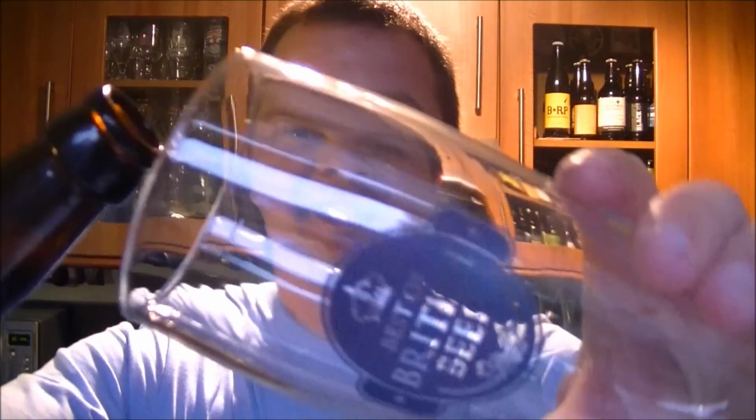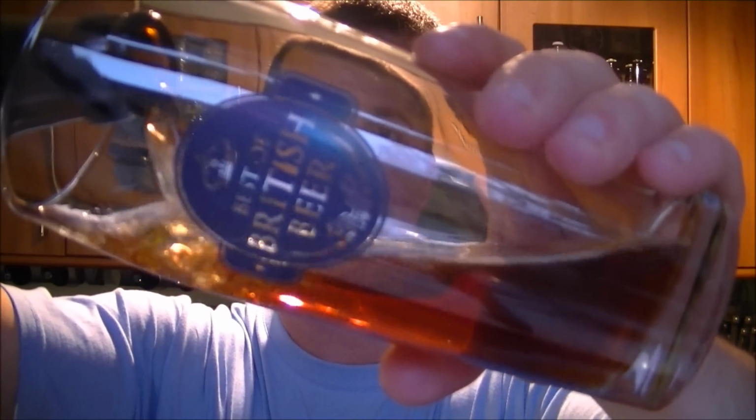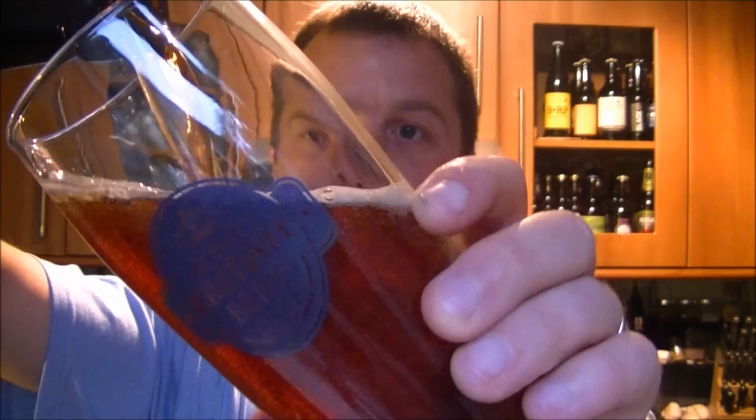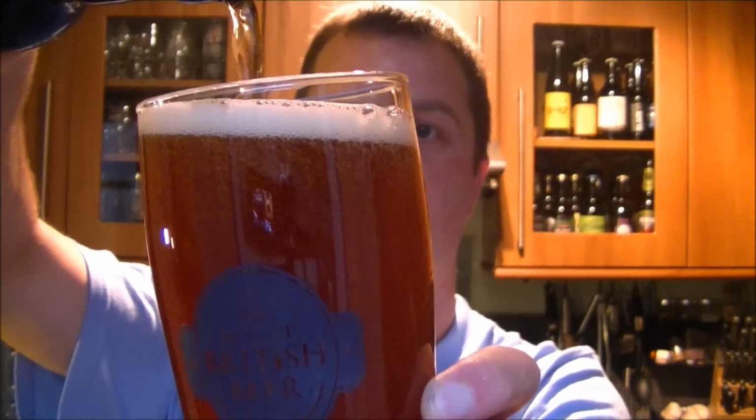Very thirsty this evening, so I'm going to get this beer into a glass. Plain silver cap. And see what it looks like. Okay, so the beer is coming out copper in colour.